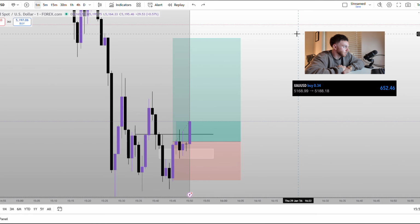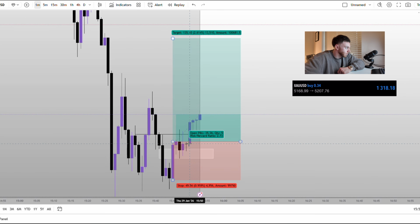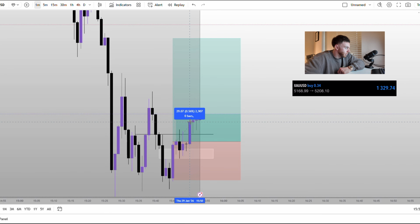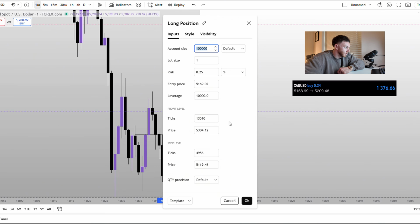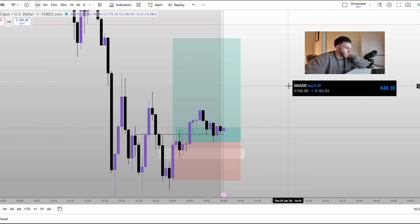It's a lovely push. So you can get a strong close on this candle. Can't believe how many pips gold is moving per minute, like this 1 minute candle here, 300 pips. It's crazy. Nice. Come on, let's take this internal high. Then we go stops to break even.